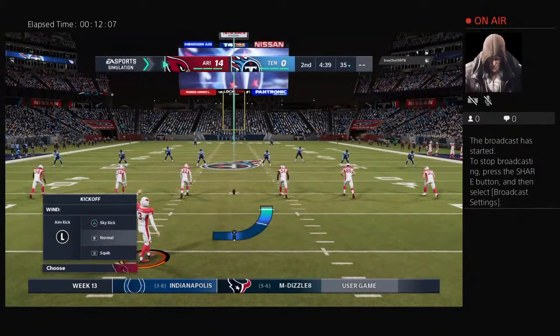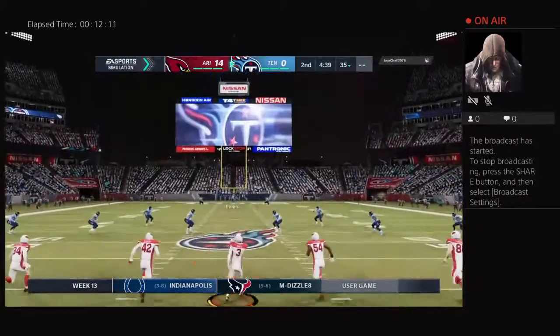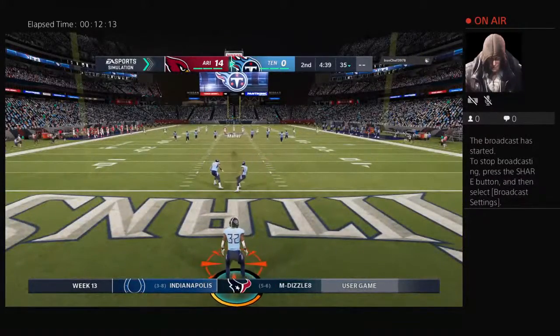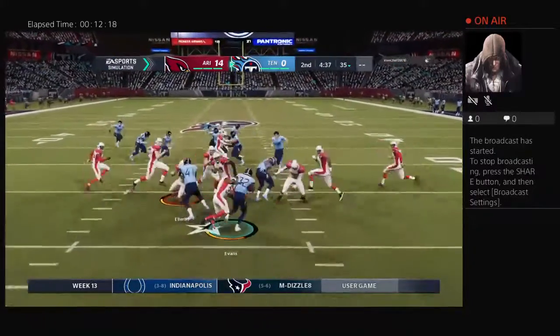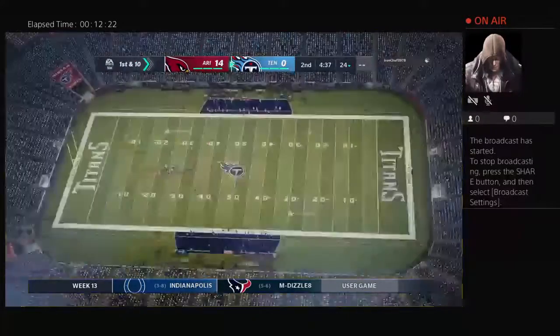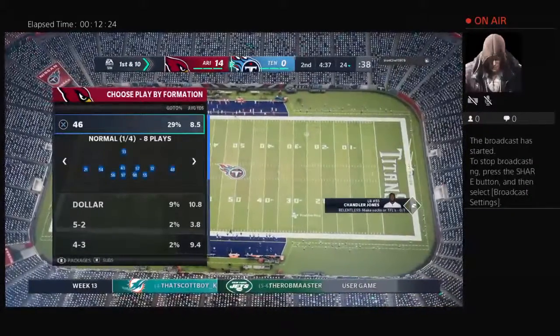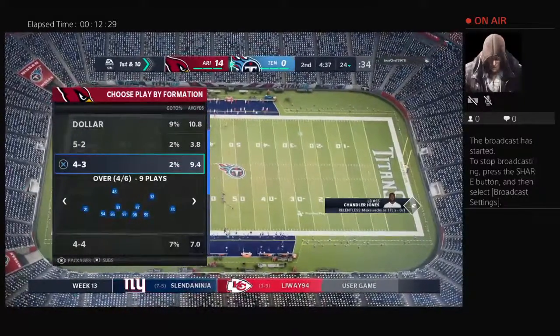Brett Maher is set to kick off. Following the touchdown, here's Maher to kick it away. Fielded near the back of the end zone. And he'll be stopped right around where he would have been had he gone down to a knee, maybe a yard shy of there at the 24. First and 10 at their own 24-yard line.